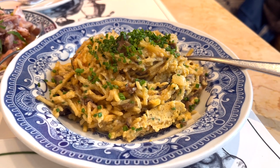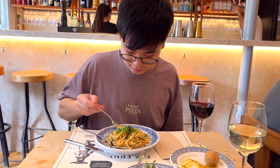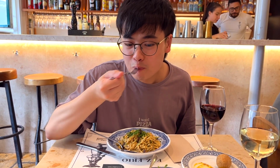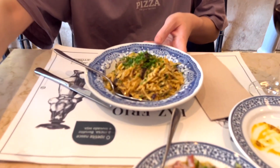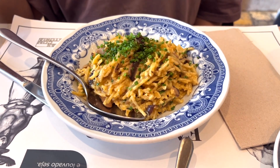And for the last dish, we had this mushroom and potato dish. The potatoes are cut into strings, deep fried to make it crispy, and then scrambled with eggs and sauteed mushrooms. The dish was finished with truffle oil, I think, so you got the scent of truffle when you're eating. The eggs and mushroom are soft, while the potato still keeps a little bit of crispiness. Overall, a pretty satisfying dish to eat.